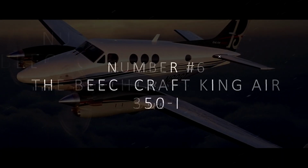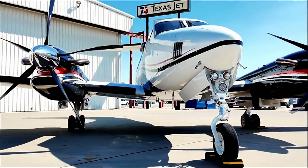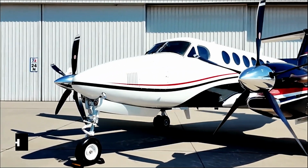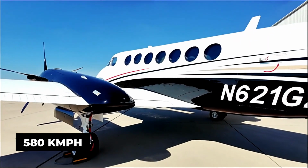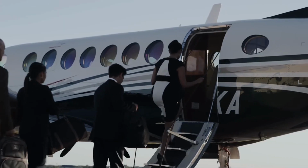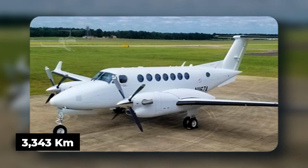Number 6. The Beechcraft King Air 350 line. A used one is estimated to cost about $1.5 million, and it can run at 580 kilometers per hour. This plane by Beechcraft was released as an improved version of the Beechcraft King Air 350. The twin-engine turboprop can fly 3,343 kilometers.